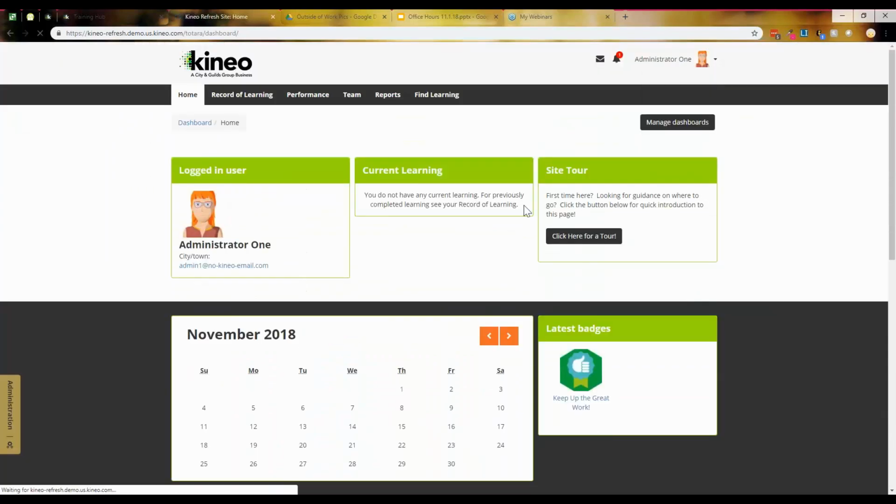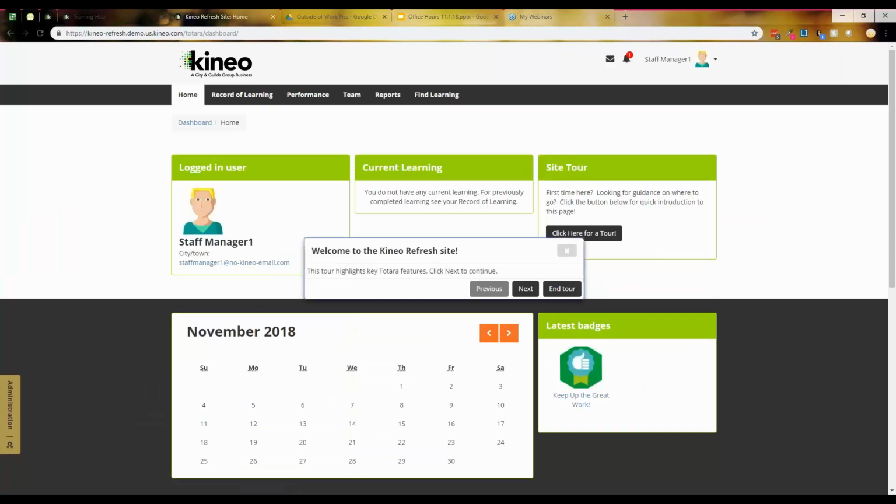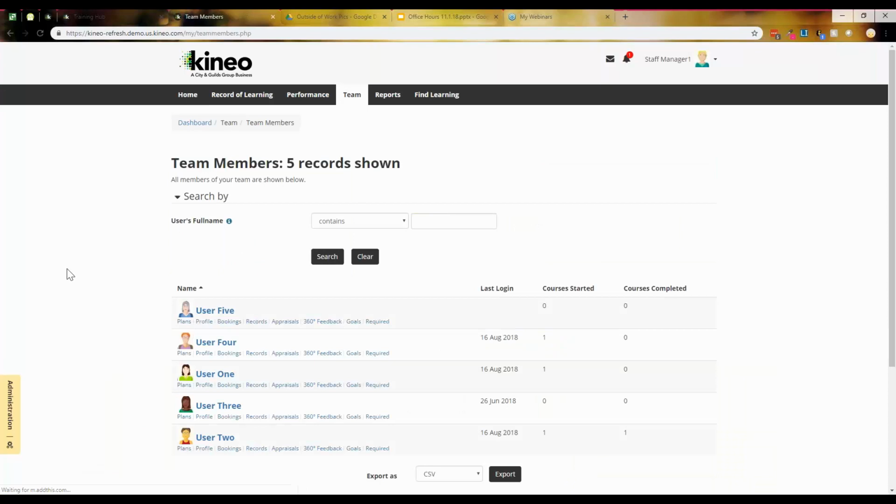If you want to log in as one of the staff managers, you can do that to see what that looks like. So I'm just going to log in as staff manager 1. As with the Training Hub site, you may see some things change and adapt and grow on this site as well. We are going to go down for maintenance for just a very brief time coming up here in the next week or so. But other than that, it should be up and ready for you to get in there and play around.